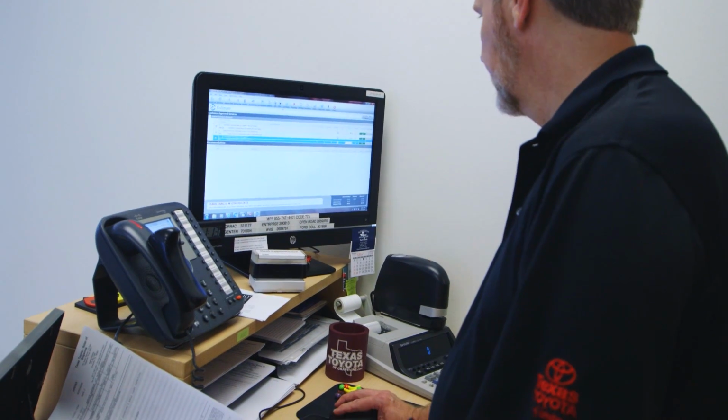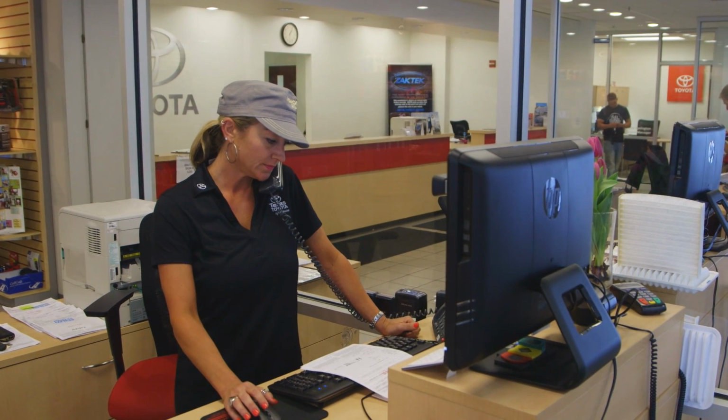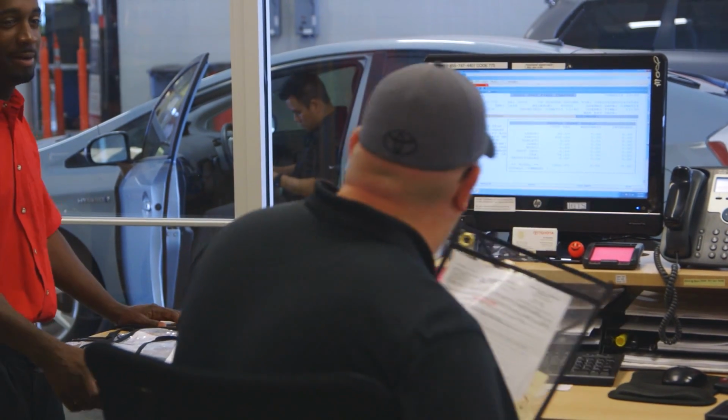Here at Texas Toyota, before we had the AutoPoint system to do our multi-point inspection zone, we used Toyota's 27-point inspection form, which didn't allow for much elaboration on that form to get into the detail of what was wrong, and it caused a lot of communication problems between the shop and the advisors.